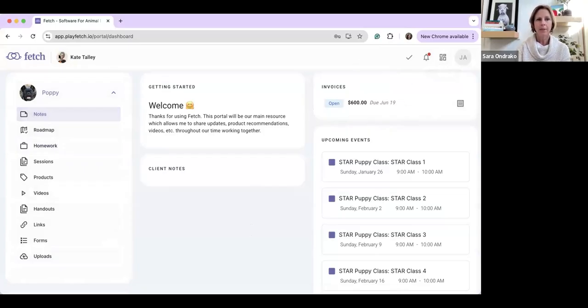Up here at the top, this is the professional that they're working with over on the left-hand side. If they're working with more than one, say a behavior professional for one dog and a trainer for another, they can toggle back and forth. A little drop down just like this will appear here, and they can toggle back and forth between those 2 professionals to see what information has been added or updated for whichever animal it pertains to.